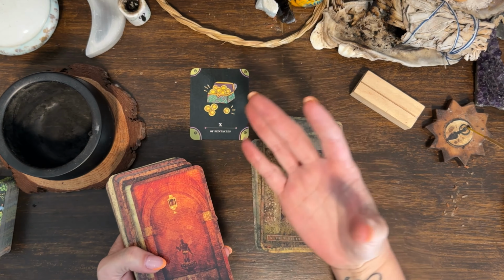I have a piece of orange calcite right here. So I feel like that is going to do. You can also grab citrine for something like this. Again, this is something that I'm just pulling together as I go.